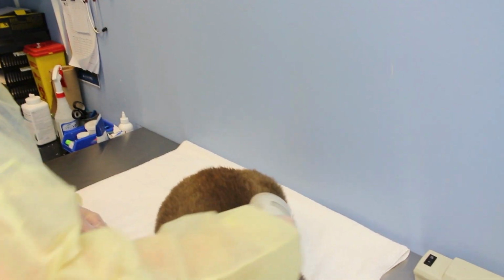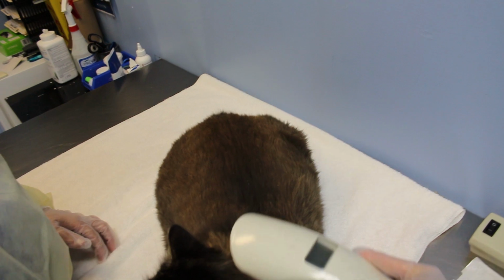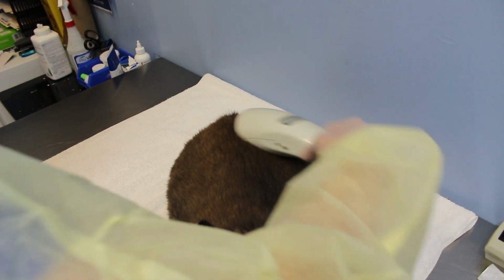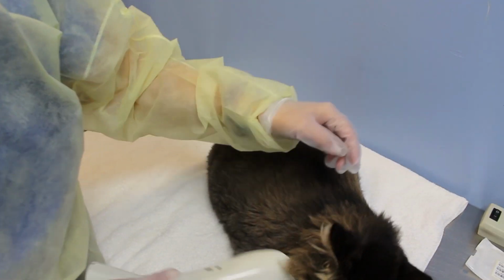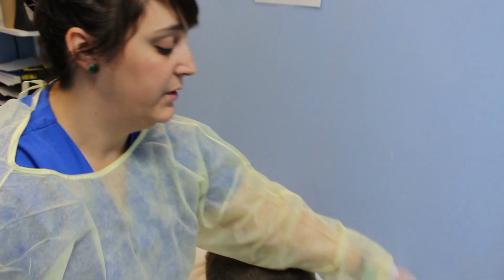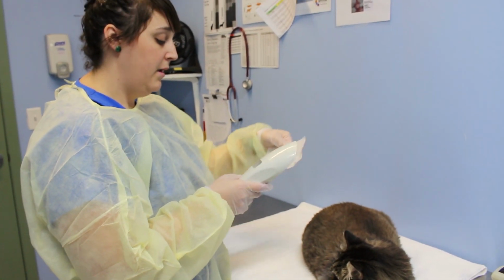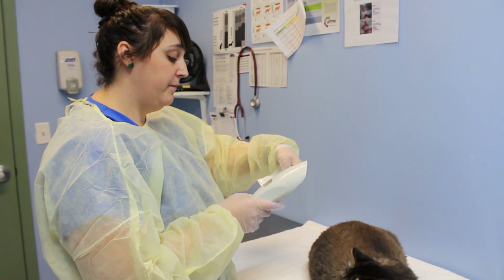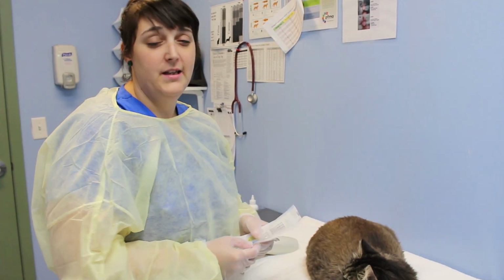And we just go in a wave sort of motion all down his body and back up, just to make sure we're not missing anything. And even sometimes down under the chest, because they can move. So there's no ID found. So now what we'll do is we'll scan a microchip that we have here, make sure that the numbers match, which they do, and then we would implant this microchip underneath the skin.